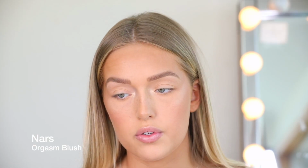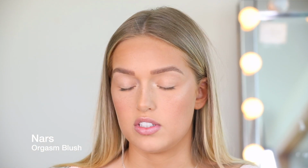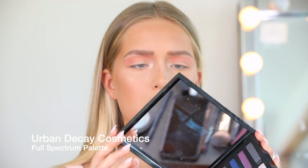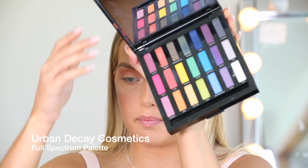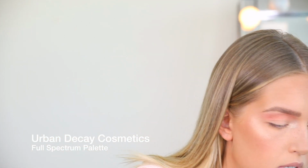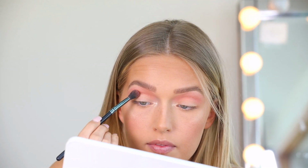Okay, so the first thing I'm gonna use is actually gonna be that blush again. I love using this as a transition shade and in my everyday makeup as well. But since the top is very pink, I thought I might as well use this shade to do this look as well. And then we're gonna add a darker pink or something to kind of deepen it up a little bit more. Okay, next I'm gonna be using the Urban Decay Full Spectrum palette. I'm gonna be using this pink color here to also help deepen it up. It's actually really shimmery, but that's fine. I like a little bit of shimmer.